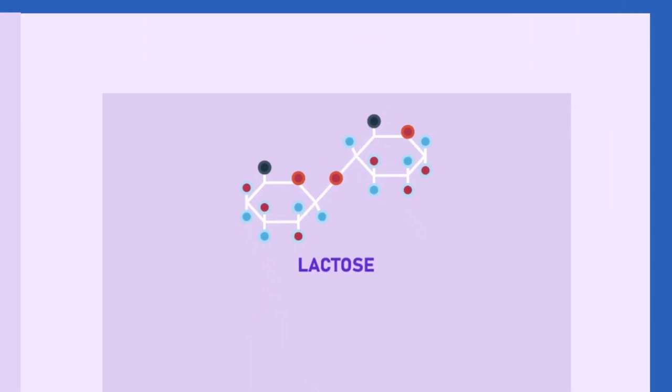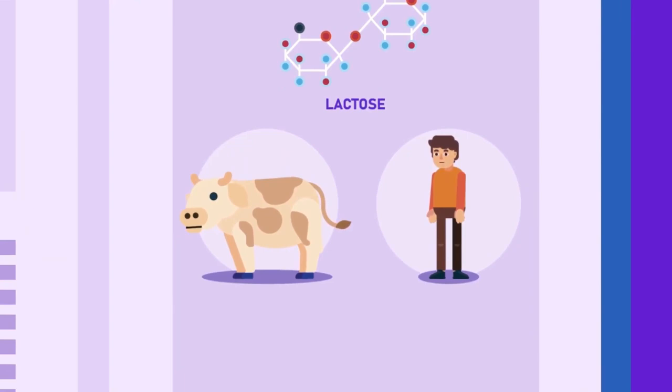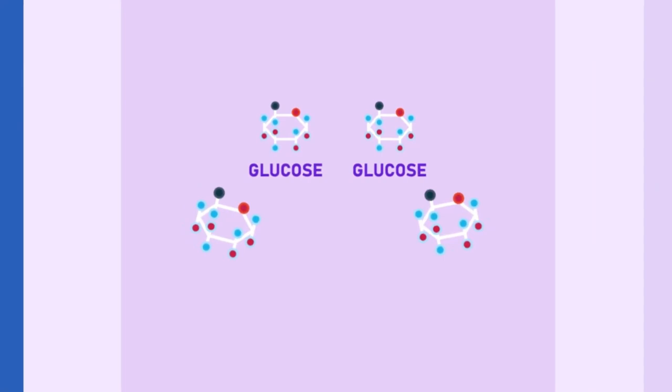Lactose, also known as milk sugar, is commonly found in milk, as the name suggests. It is found in milk of all mammals, including humans, and even in some similar fluids, such as pigeon's milk. It is formed from glucose and galactose combined together. Maltose, known as malt sugar, is present in malted cereals and sprouting grains. It is formed from the partial digestion of starch and is a combination of two glucose molecules.